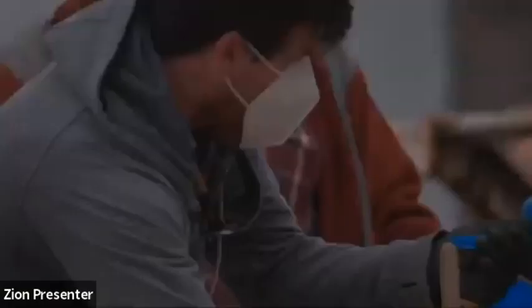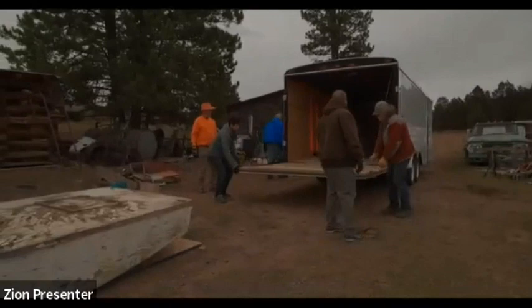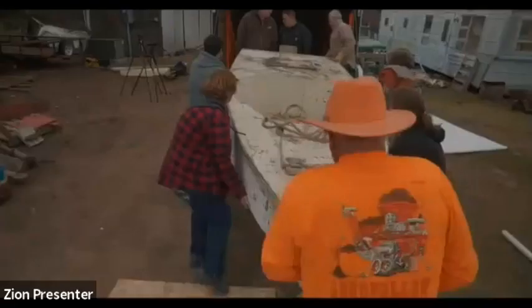So we just got the boats out, then we swept and vacuumed the boats. Whole goal is then to figure out what a finished boat looks like. Is it going to be a boat that we can take downstream, or is it a boat that we just put in a museum that looks kind of like these ones right now?